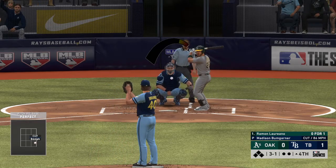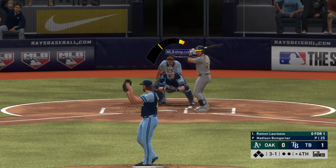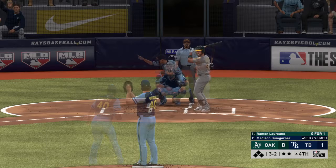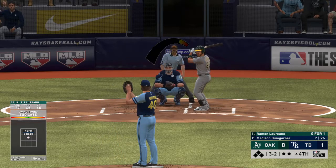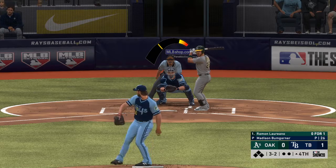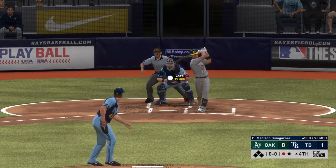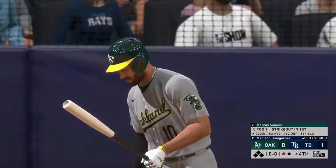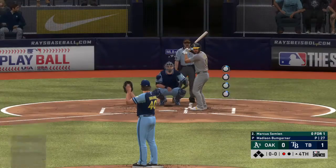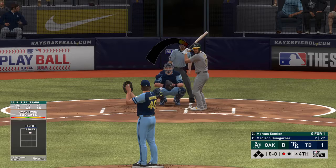And this one catches the inside corner for strike 1. 3-2 to the A's center fielder. Hey, excellent job to get yourself back in this count after throwing 3 consecutive balls. You got a chance to get an out right here. Swing and a miss, and they'll come all the way back from 3-0 to punch him out. 1 away. Now at the plate, Marcus Semien.